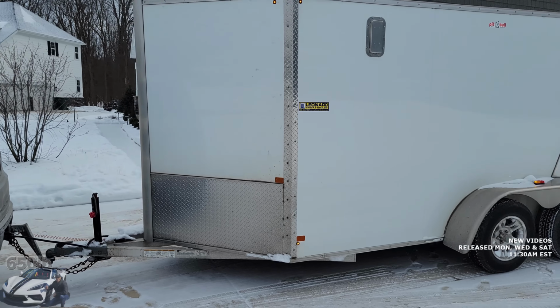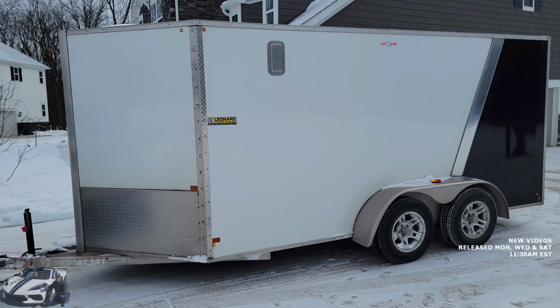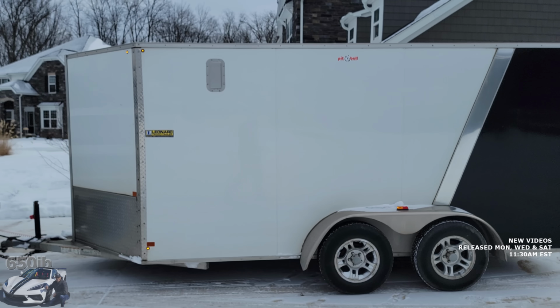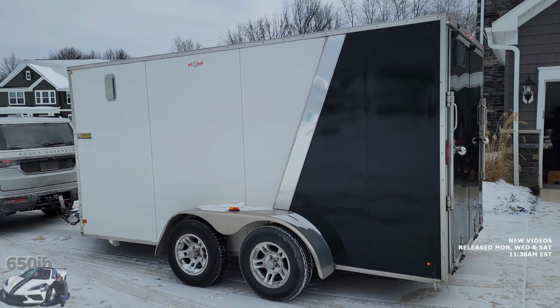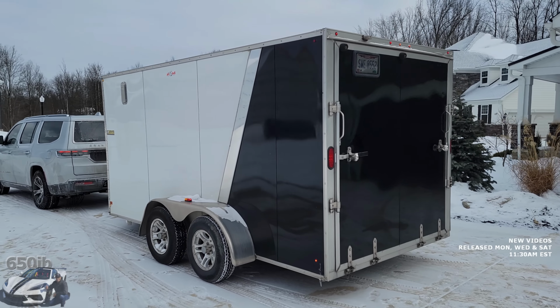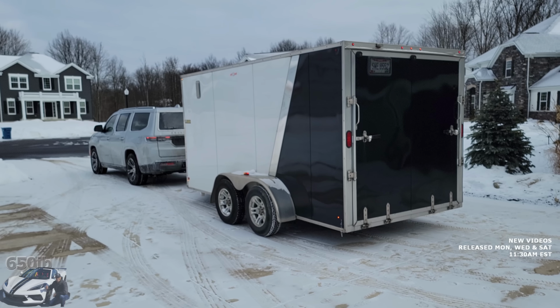Let's take a look at the enclosed dual axle trailer that I'm going to be hauling this trip. It is a beautiful all aluminum. It weighs 1,700 pounds empty. Inside it has 3 motorcycles. Each of them weigh about 450 pounds. So we are hauling in effect around 3,100 pounds of weight.